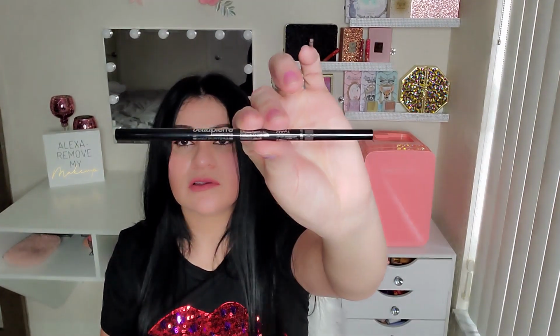My second item is going to be, let me take this off really quick, this right here. So again, this is Here Cosmetics, and this is a twist up brow pencil in cocoa. This is number 01. And this retails for $20, guys, which is super good. Not too expensive. Okay, so this is what the pencil looks like.